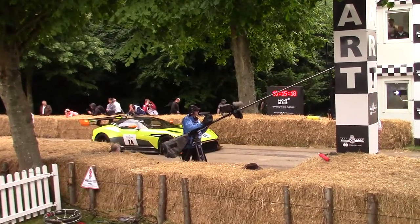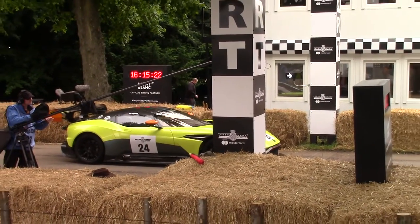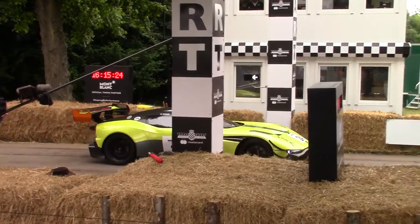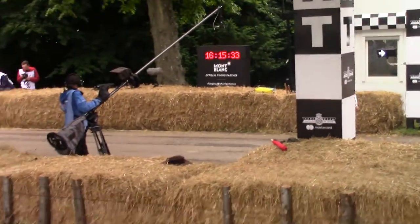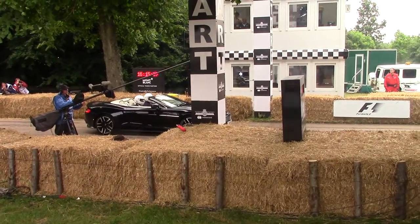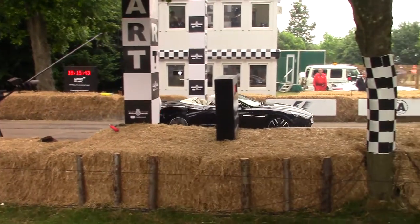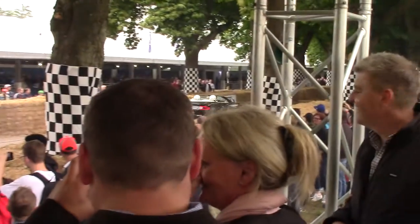Up the focus, and look at that, it just looks like a GTE car, doesn't look like it's for the road. They're making a very limited number of these, I think. Yeah, that's right. A lot more aero. Are they road legal? They are, yeah, and it's just what a noise it makes as well. And up reaches, oh my god.